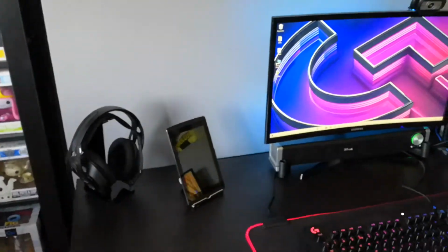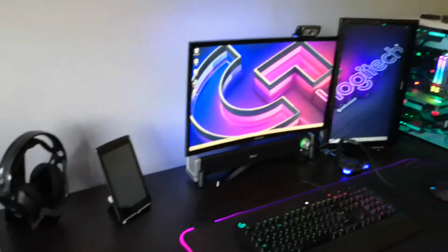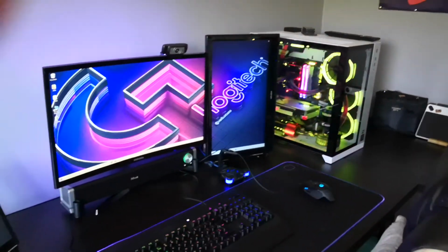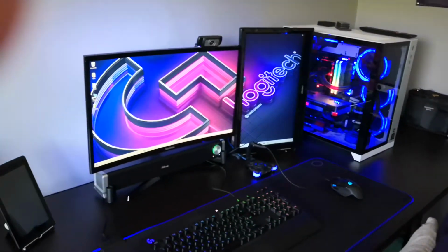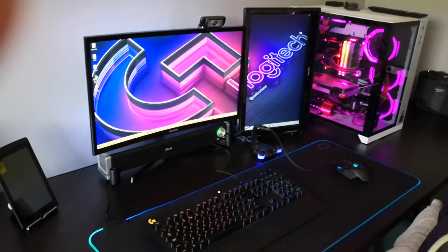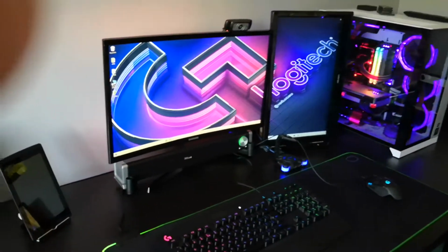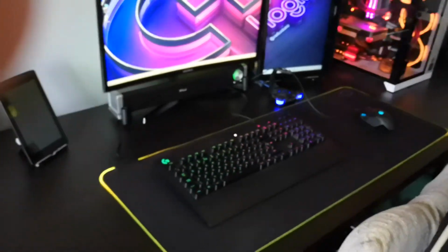Obviously this is my desk. I say obviously, why I don't know, but this is my desk. I've just turned that TV, not a monitor, on its side, because I've decided to do some live streaming. With live streaming, it's easier to put the chat up at the side, and I can read the chat better because my eyes aren't as good as they used to be.